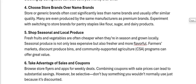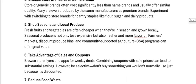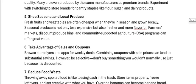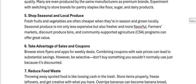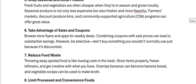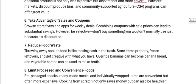Also, going on to number five, shop seasonal and local produce. So fresh fruits and vegetables are often cheaper when they're in season, grown locally. You can check out your local cash and carries, intercontinental supermarkets. Seasonal produce is not only less expensive, but fresher and tastier. Farmers markets as well, you might be able to get discounts, and community cooperative type places as well. You might be able to get good deals there as well.